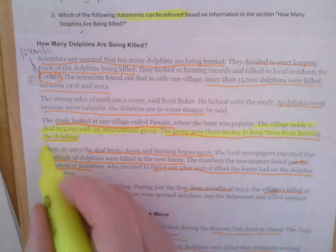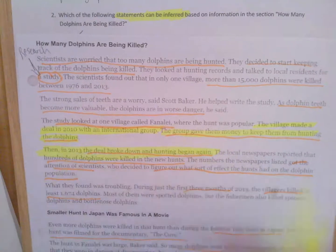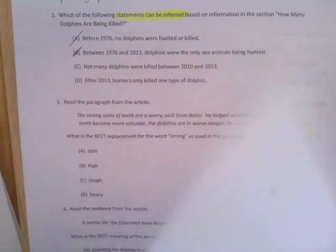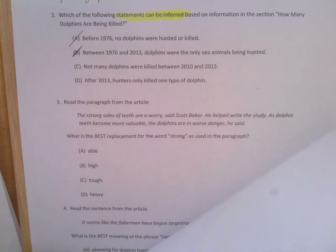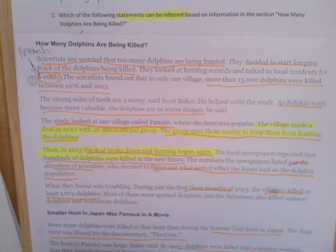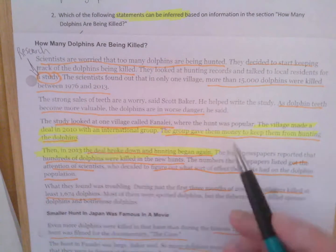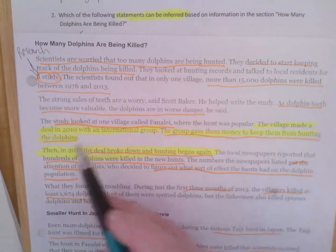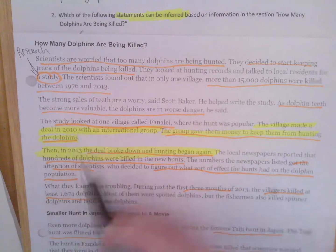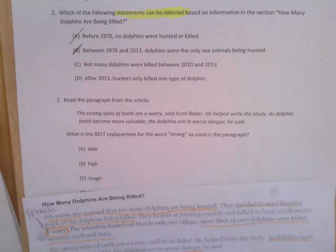But then in 2013, the deal broke and hunting began again. So if we look back at our question, it says not many dolphins were killed between 2010 and 2013. Well, that is true because they made a deal. They said that they would give them money to stop hunting dolphins. So between 2010 and 2013, when the deal broke, they stopped hunting dolphins. So that one is correct.